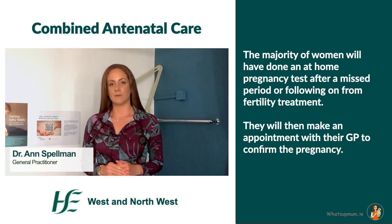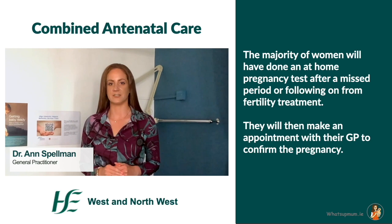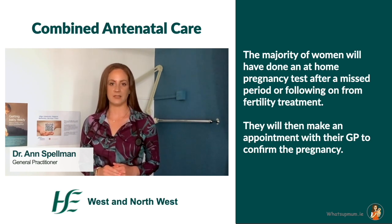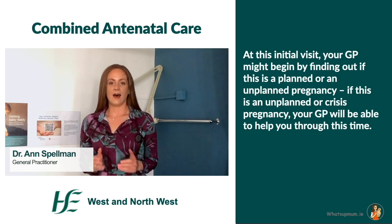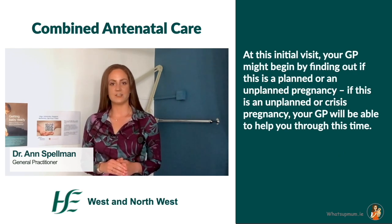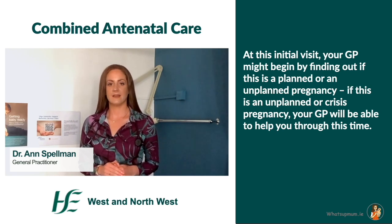The majority of women will have done an at-home pregnancy test after a missed period or following on from fertility treatment. They will then make an appointment with their GP to confirm the pregnancy. At this initial visit, your GP might begin by finding out if this is a planned or an unplanned pregnancy. If this is an unplanned or crisis pregnancy, your GP will be able to help you through this.